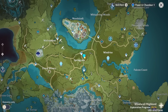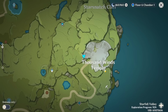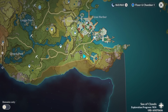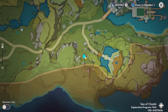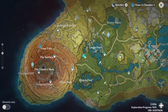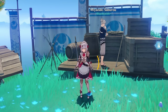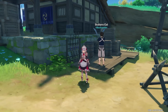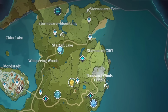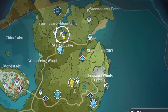For Mondstadt, you can find Draf in Springvale during the daytime, Davy in Bright Crown Canyon, and Dulan by the Thousand Winds Temple. For Liyue, you can find Iron Shoulder over by the Golden House domain in Blackcliff Forge, Pan Guaner near Juyang Cast, and Shizhuang the Strong by the Chasm. Finally, for Inazuma, you can find Chiwei in Rito, Miyazaki Saburo in Fort Fujito, Ikuhara Gai in the Kujo encampment, and Kagawa in Boru Village. You can also figure out where the remaining outcrops for each nation are by looking at where your leyline outcrops have spawned for the day.